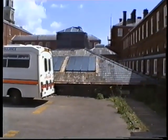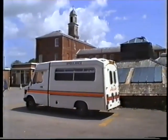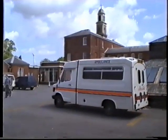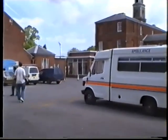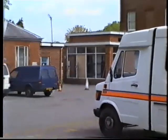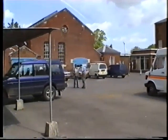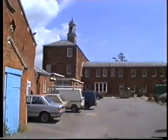This is the yard outside where the old chimney used to stand. That is the main front of the building there. Panning around, there's the gate porter's lodge over there. That used to be the old gate porter's lodge. The front of the building again.